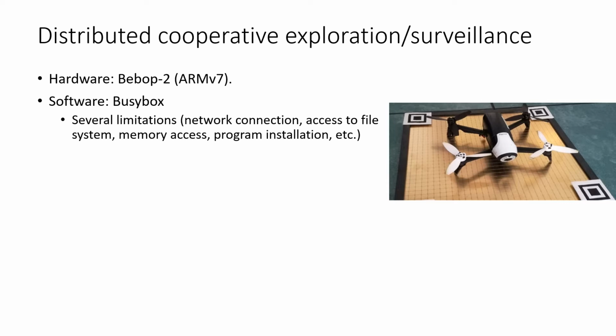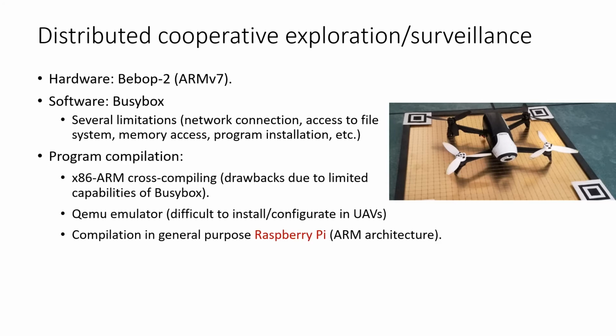BusyBox only grants access to a limited part of the memory and does not allow new programs to be installed and compiled directly from the UAV. So several alternatives were evaluated for program compilation. Among them, cross-compiling between x86 and ARM, which has specific drawbacks due to the limited capabilities of BusyBox. We also explored using the QEMU emulator, which is difficult to install and configure in the UAVs. And finally, a third option was adopted. Programs were compiled in a general-purpose Raspberry Pi, which features the ARM architecture.